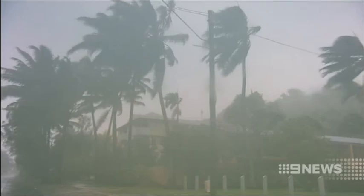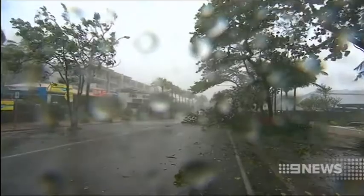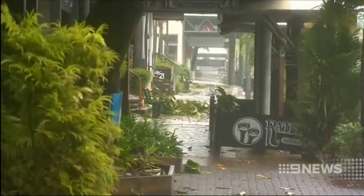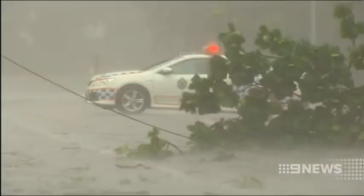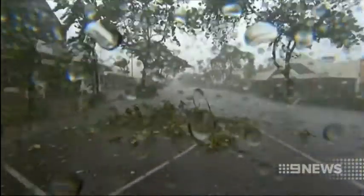With Ita weakening but still packing a punch, she moved south, and in Port Douglas, people were forced to run for cover. This famous holiday spot looked nothing like you see in the travel brochures. It was more a disaster zone, with police the only ones on the streets. And we can see tree falling down, everything, power lines are down. I think it's pretty dangerous. I can't wait to get home.